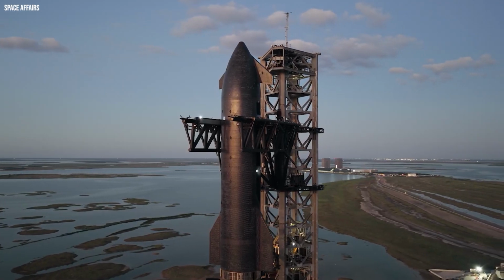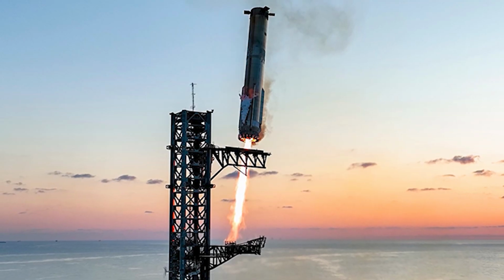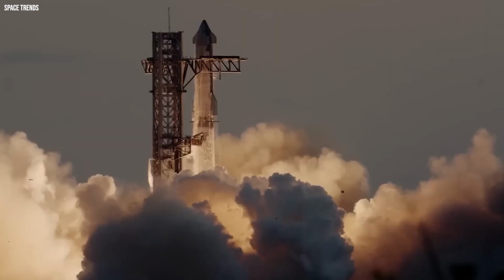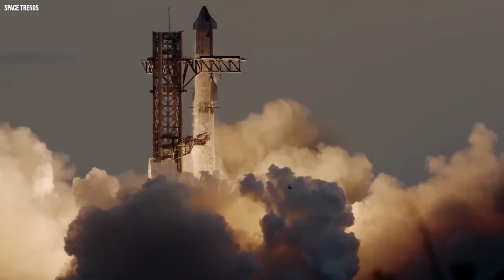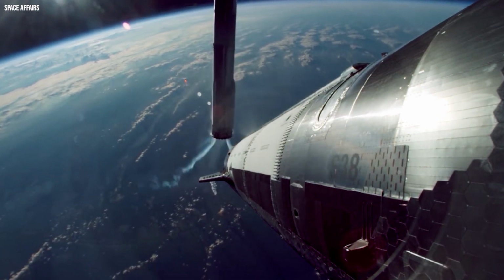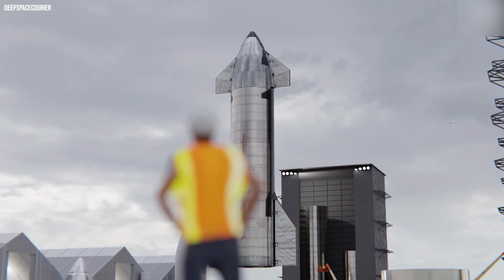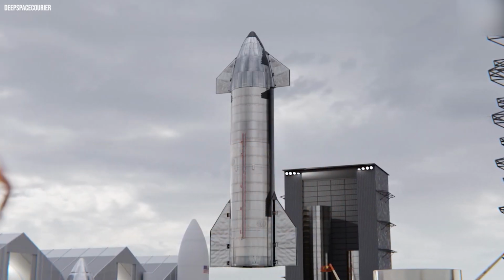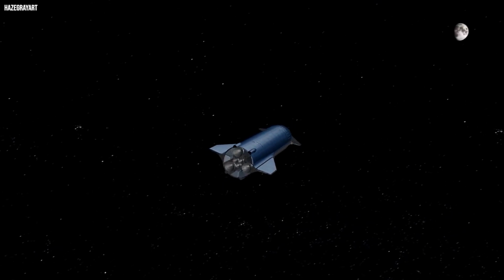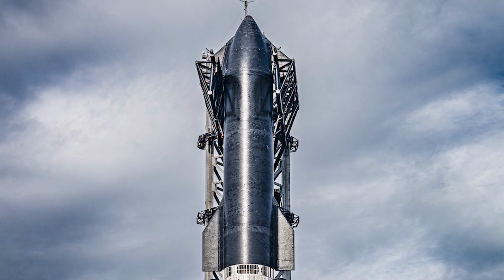The structural catch pins have been relocated from the payload bay to near the nose cone. This repositioning changes the load dynamics during catch and stacking, distributing forces more evenly and allowing for heavier payloads without structural compromise. High-resolution images of Ship 39's payload bay revealed active docking arms and adapters. These are the hardware required for in-space propellant transfer between 2 Starships in orbit. That capability is mandatory for lunar and Martian missions where a single Starship cannot carry enough fuel to reach the moon and return. V3 is not a test vehicle.